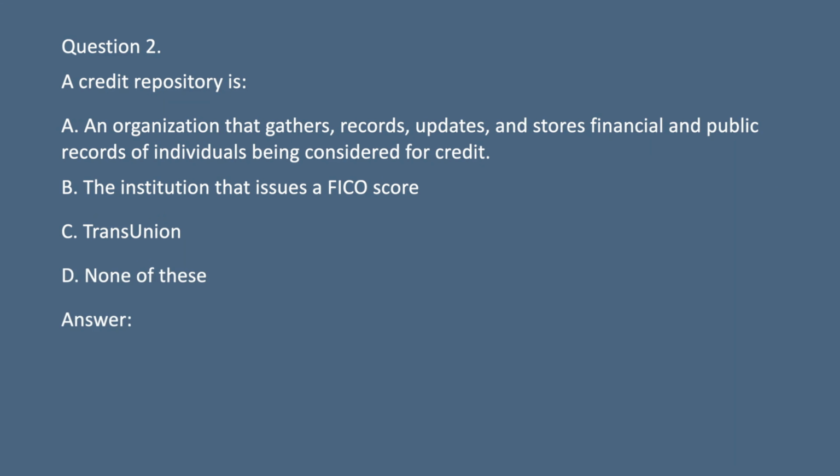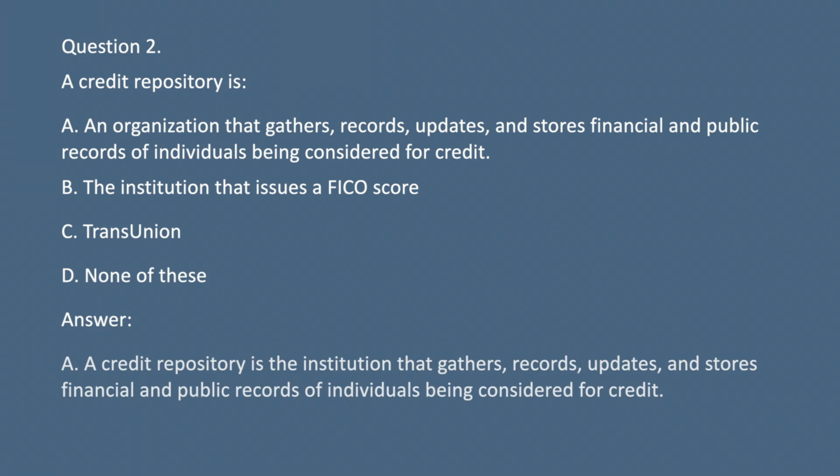Answer A. A credit repository is the institution that gathers, records, updates, and stores financial and public records of individuals being considered for credit.